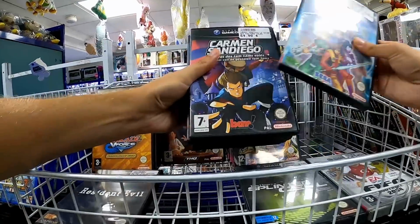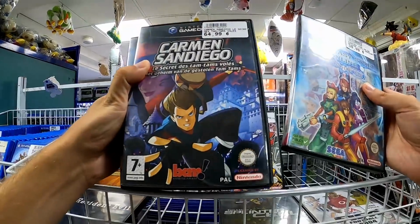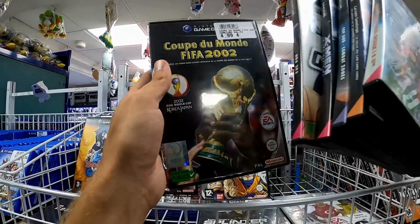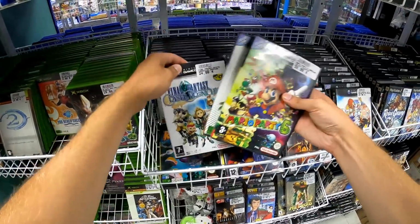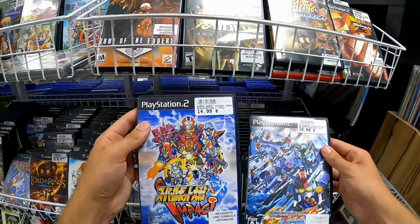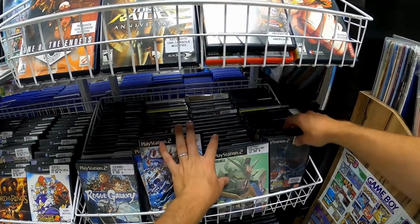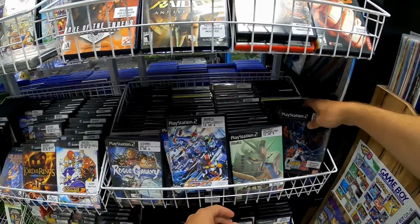Also, this made me laugh. Check this out. Carmen Sandiego, I had to do a double take. 65 euros for this game on the GameCube. Is it just me, or is that game super cheap here? I know at least on Xbox it's incredibly cheap. I'm pretty sure it is on GameCube too though, so that was just kind of funny for me to see. Had some decent prices on main Mario Party games and stuff like that. And then the other thing that made me chuckle is just how many Gundam games there are in Japanese. There were four of them sitting right here for between 15 and 20 euros. So I mean, at least they're affordable, you know?